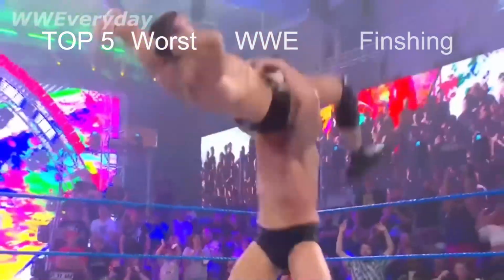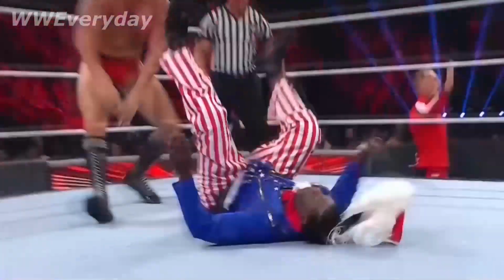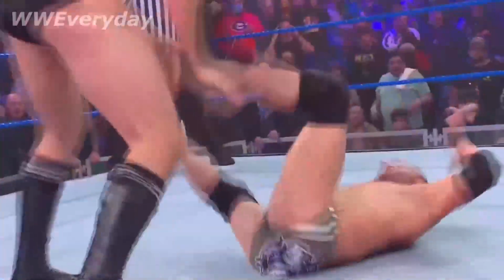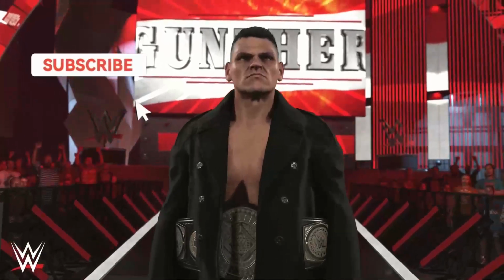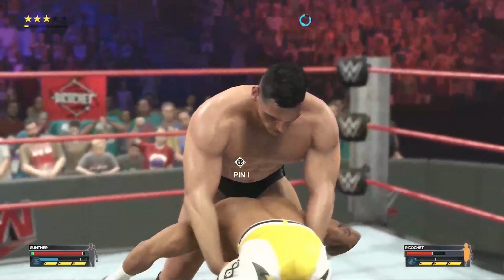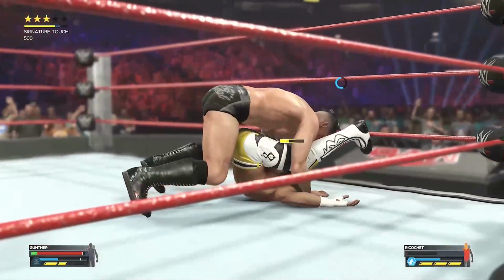Alright, so starting off the list, we have Gunther, who does the powerbomb, and you can see in the footage, it's quite weak looking sometimes. Sure, he hits it, and it looks great. Other times, it is really weak looking. And I can't be the only one who's bothered by this.